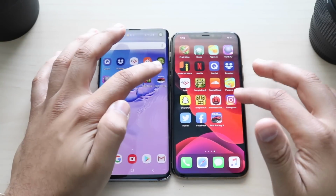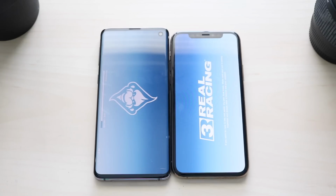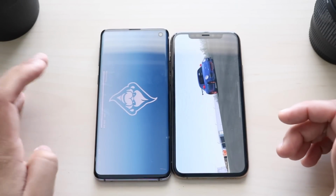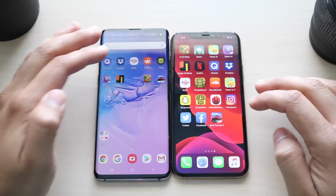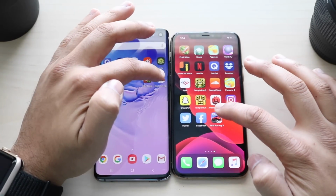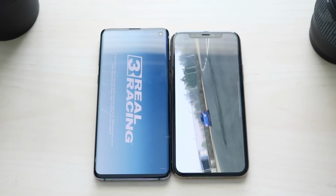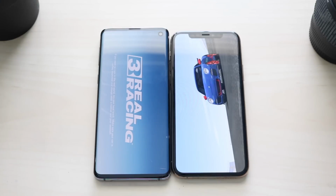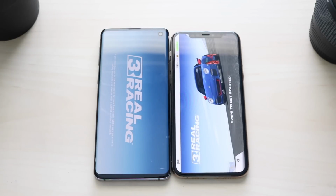Let's do Real Racing 3. 3, 2, 1. Okay, so on the Galaxy S10, we actually do have to continue downloading some things. So I'm going to have to go ahead and restart this one once this one gets to the next phase. Okay, let's go ahead and do Real Racing 3 again. 3, 2, 1. And as you can see, yes, the iPhone 11 Pro actually got into it faster than the Samsung Galaxy S10. And the S10 actually had more time to download the files and everything.